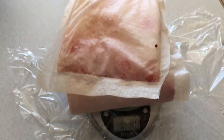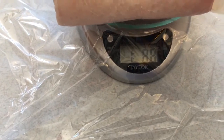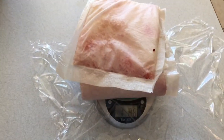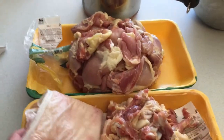And the chicken diapers weigh 1.88. So it looks like we're paying about a half a pound's worth of chicken diaper, somewhere around there. They teared out a pound.